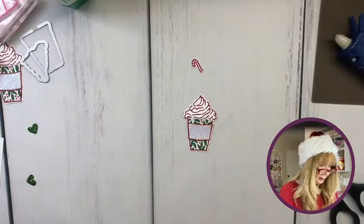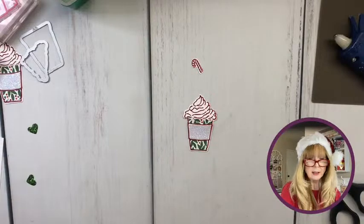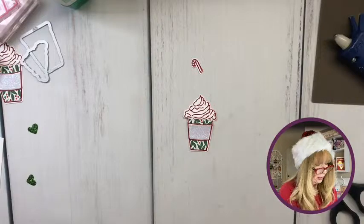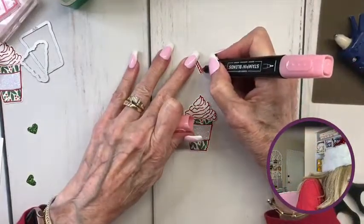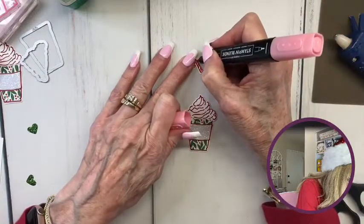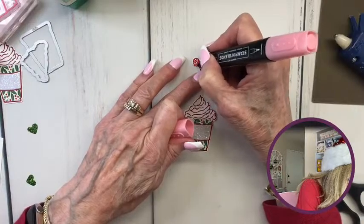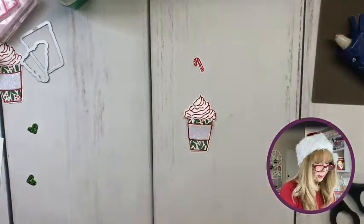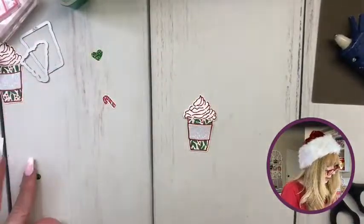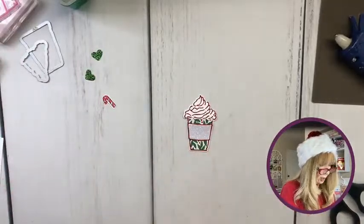I'm going to make a green candy cane. Well, you know what? Let's make a pink candy cane. I mean, if you have the choice between pink and green, right? We're going to choose pink. So I'm just going to color every other stripe in pink. The other one I did green, so we'll do this one in pink. Okay. Now I'm not going to put that on or the hearts. These are going to come later after we do the glue gun. After we use the hot glue.